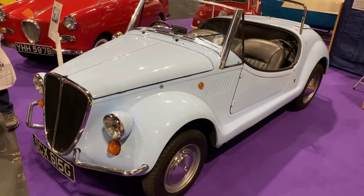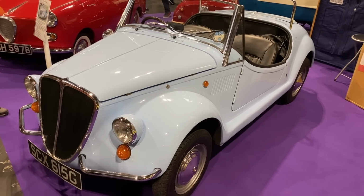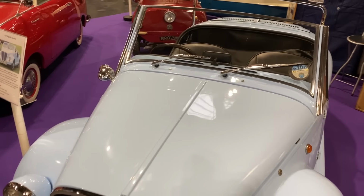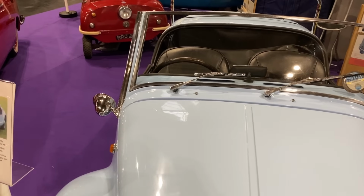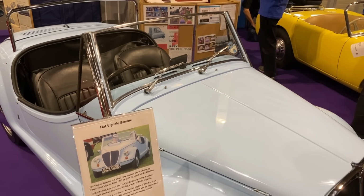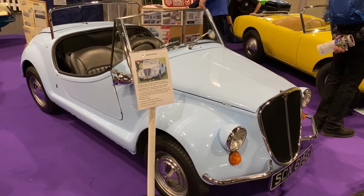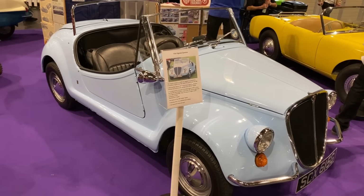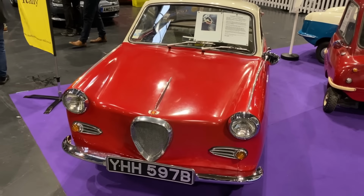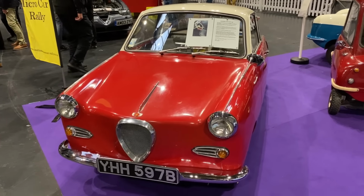So looking like Noddy's escape from Toy Town is this Fiat Vignale, and I think these are based on the Fiat 500 Gamine. It's officially called Fiat Vignale Gamine, a rear engine car, so exactly sort of lifted from the Fiat 500. Wow, there's something about that, especially in Noddy colours as well. So what have we got next to it? Oh my god, we've got a Gogomobile. I can barely pronounce that. Looks at the front a little bit like a Riley, but obviously a lot smaller.